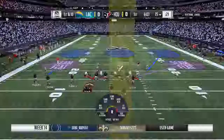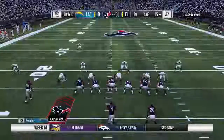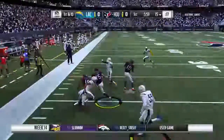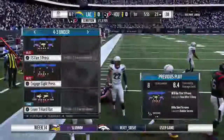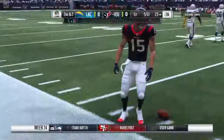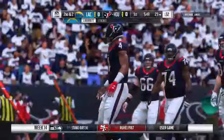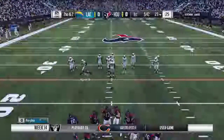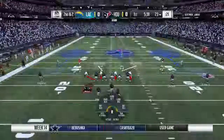Now they look to pay it off on 1st down. On 1st and 10, Watson looking left side, and he's got a man. That's Fuller. And they'll get him down here at the 23. A good pickup there. Eight yards on the first down completion. Facing a 2nd and 2 after that last catch. Good for 8 yards.